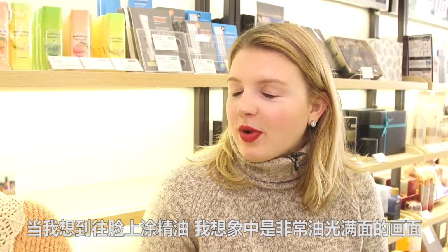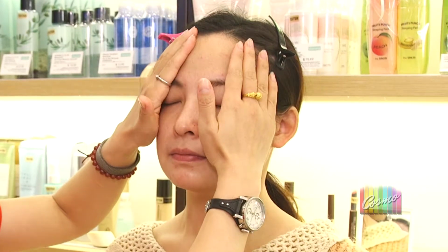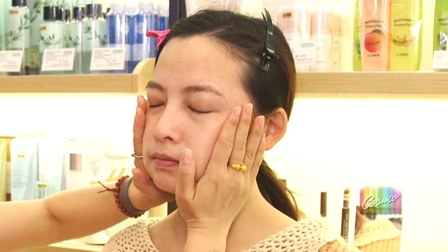Compared to normal toner or essence water, this product is more than just moisturize your skin. It also cleans it. Check out the cotton pad. It saves you time too. You're cleaning and hydrating at the same time.